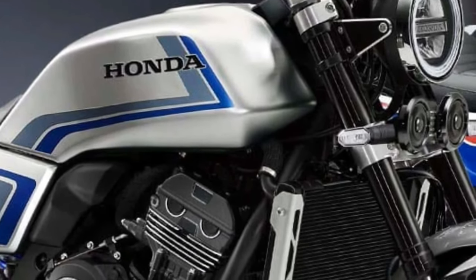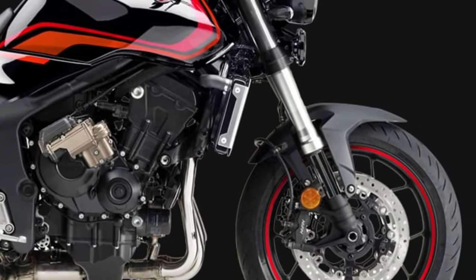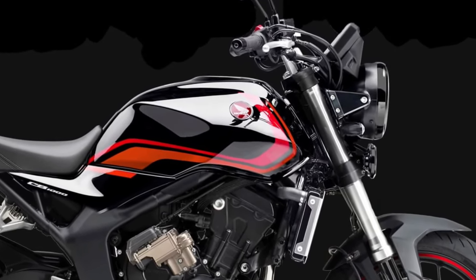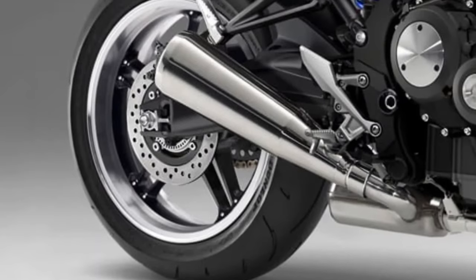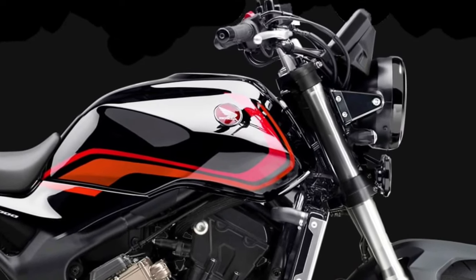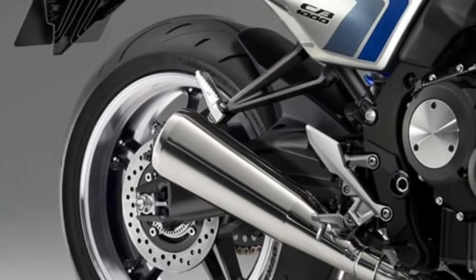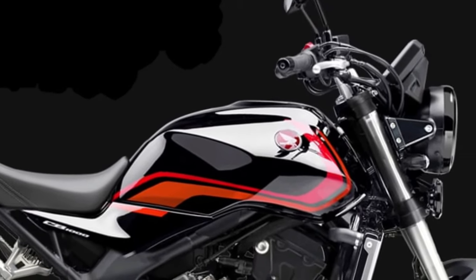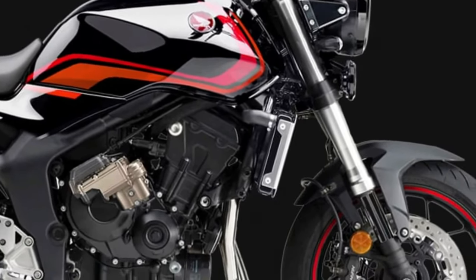2026 Honda CB1000 Overview. The 2026 Honda CB1000 represents a significant evolution in Honda's motorcycle lineup, combining cutting-edge technology with the brand's storied performance heritage. As an updated model in the popular CB series, it showcases both aesthetic and functional improvements, positioning itself as a standout choice for riders seeking a blend of style, power, and advanced features. Design and aesthetics.